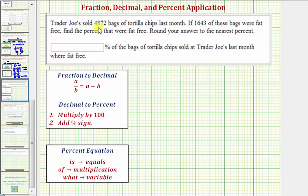Trader Joe's sold 4,872 bags of tortilla chips last month. If 1,643 of these bags were fat-free, find the percent that were fat-free, and we're asked to round to the nearest percentage. So to find this percentage, we want to answer the question, 1,643 is what percent of 4,872?